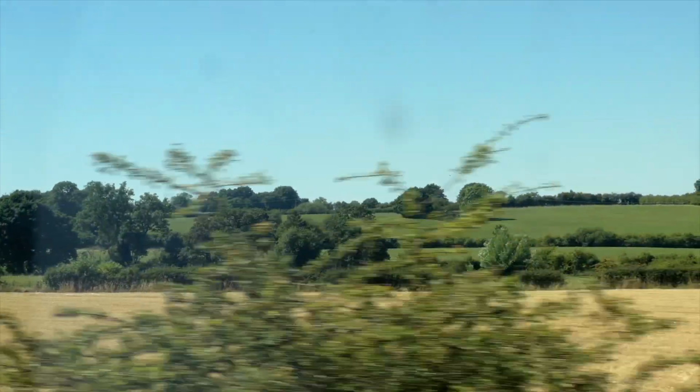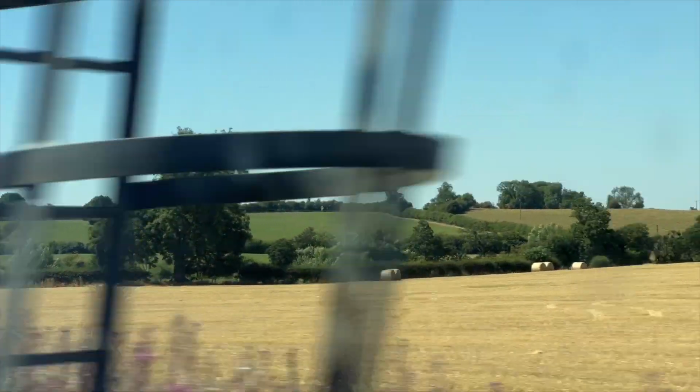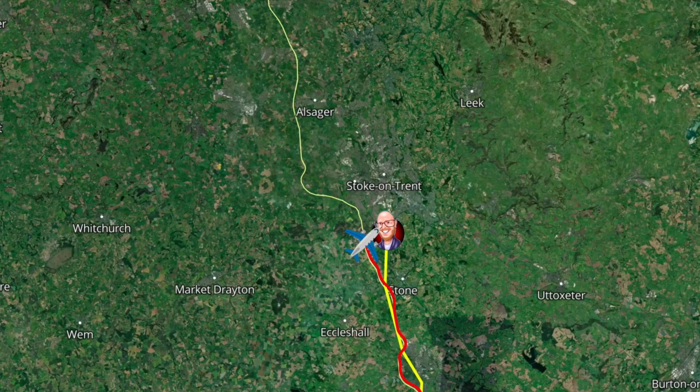Right, so an update on their Instagram of the 747 making its way north. They are stuck in traffic on the M6 near Stoke-on-Trent. We have just gone through Stoke-on-Trent, so this is how close it is right now. So they've caught up a little bit and now they're stuck in traffic again.